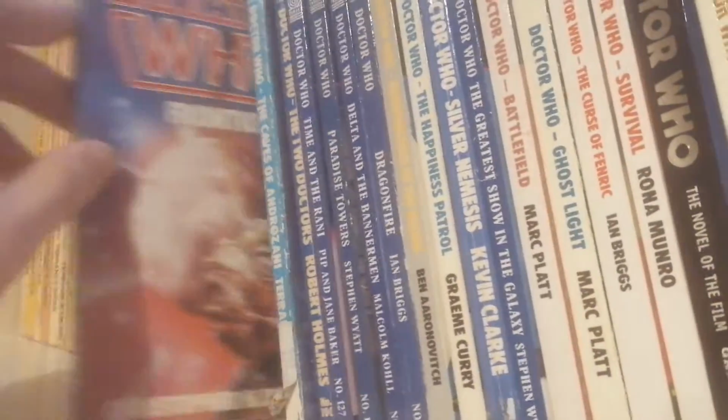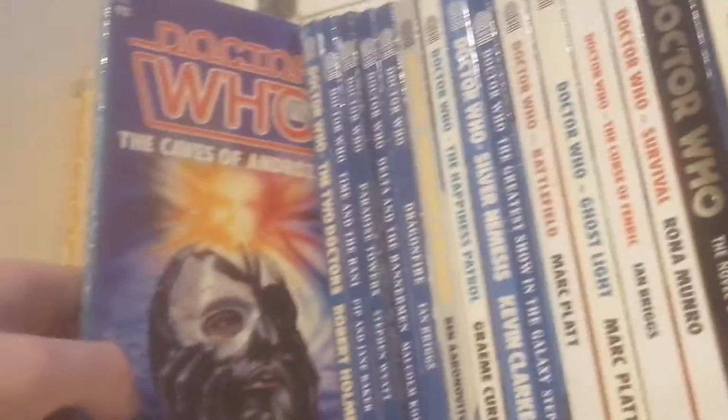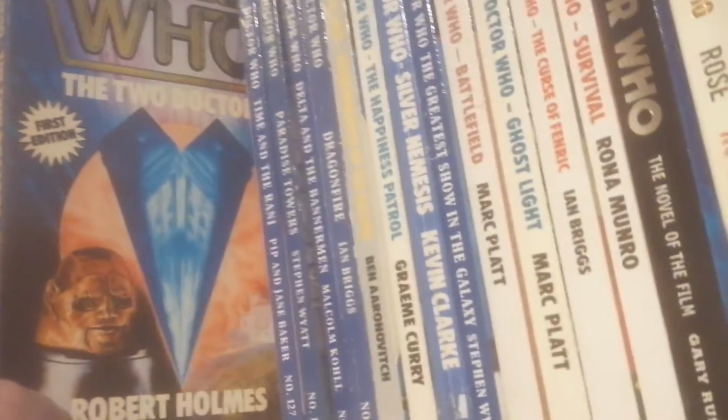Frontios, again, this is another one that came today. The Caves of Androzani, which I cannot wait to read. I love that cover to bits. The Two Doctors, the first edition, and this only cost me £5. This is the original first edition, so I'm very happy to have it.